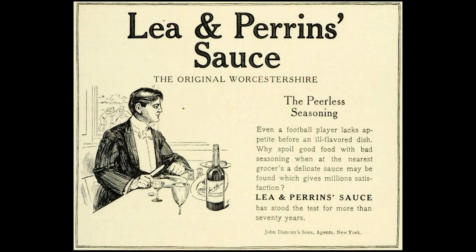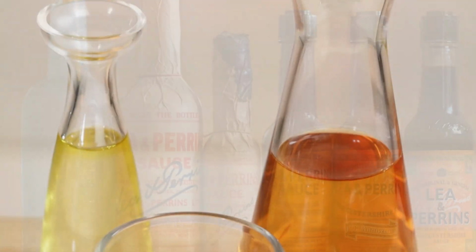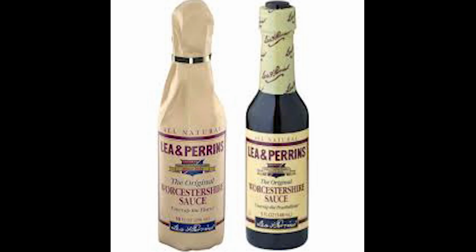Time is the magical ingredient in Worcestershire sauce. Time had transformed that horrible mix into something complex, savory, and incredible. That happy accident in a forgotten barrel was the birth of Lea and Perrins' Worcestershire sauce. So what's the secret formula?